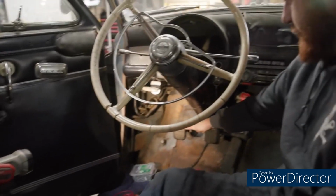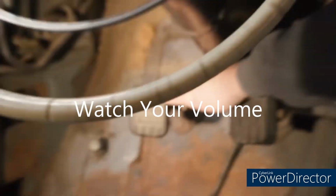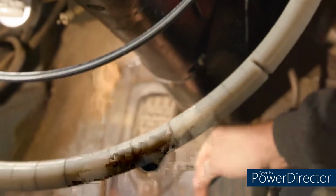All right, a weird problem this car has had since I got it is that the clutch does this. I'm afraid that's gonna go through the floor. I'm gonna lose a finger trying to do this.